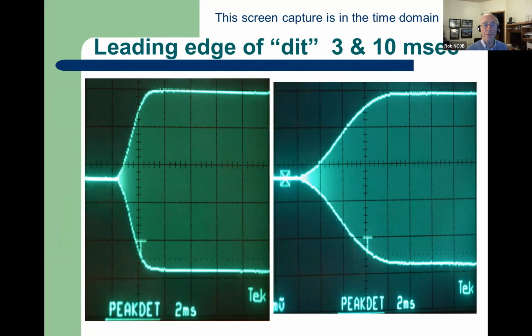You can see on the left, that's a 3 millisecond rise time, and it goes up pretty quickly. I wouldn't want to pick 3. And the one on the right's 10. Well, I might pick 8. But you can see that 10 goes much slower and the key clicks are much less.